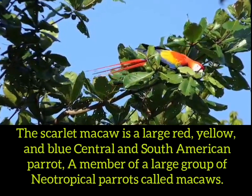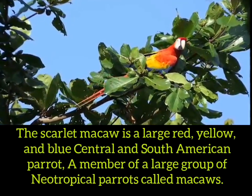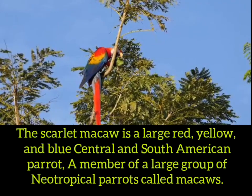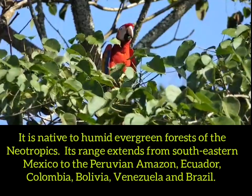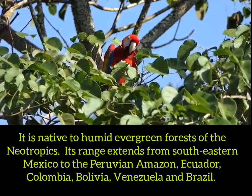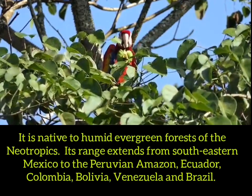The scarlet macaw is a large red, yellow, and blue Central and South American parrot, a member of a large group of neotropical parrots called macaws. It is native to humid evergreen forests of the neotropics. Its range extends from southeastern Mexico to the Peruvian Amazon, Ecuador, Colombia, Bolivia, Venezuela and Brazil.